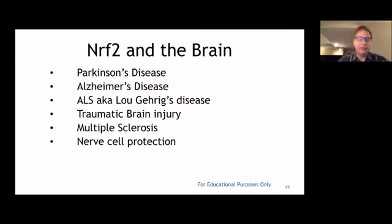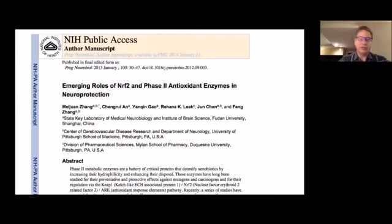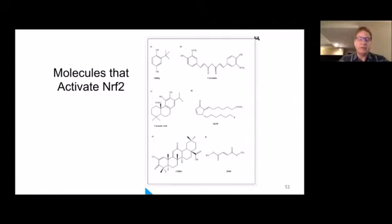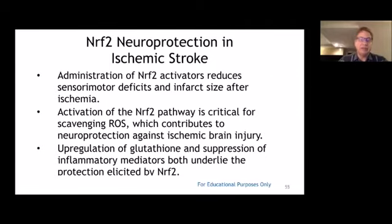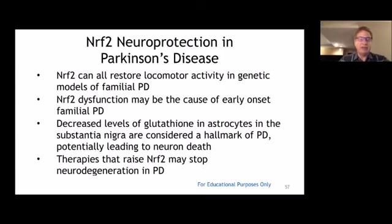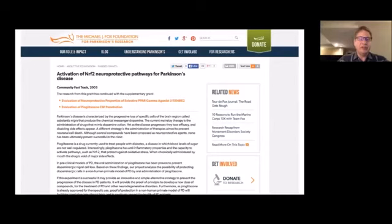Neurodegeneration. These are some of the diseases where Nrf2 activation has been found to be beneficial. So it led to a lot of editorial articles in the medical literature about whether this Nrf2 thing is a cellular protection pathway that we need to be paying attention to. And the answer to that is yes. It's been found to be beneficial in both ischemic and hemorrhagic strokes. The Michael J. Fox Foundation is doing a study on Nrf2 activation for treatment of Parkinson's disease.